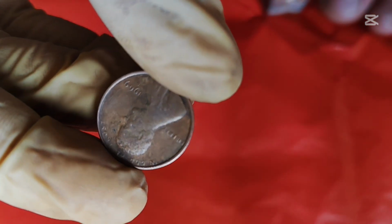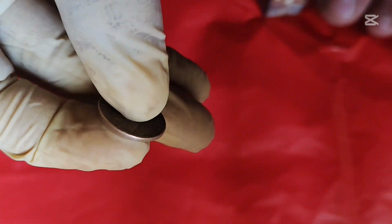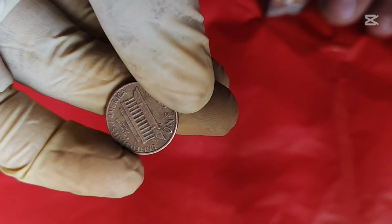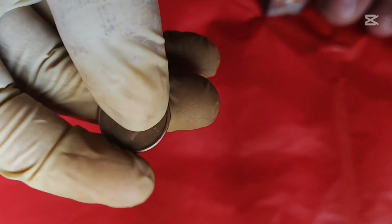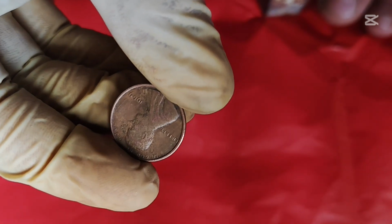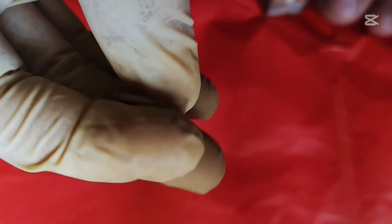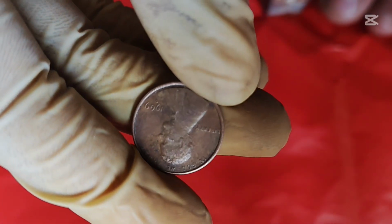Final thoughts: the 1969 1-cent coin is a true hidden treasure. Many people overlook pennies, assuming they hold no value beyond 1 cent, but this story proves otherwise. Whether you're a coin collector, an investor, or just someone curious about numismatics, checking your pocket change could lead to an exciting discovery. Who knows? You might just be sitting on a fortune.